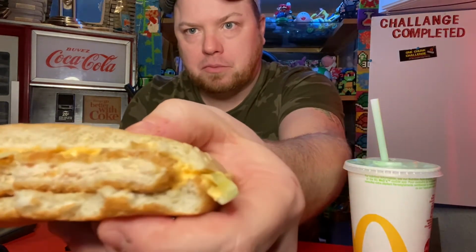I detect a little bit of spice. As you can see, there's a layer of the habanero sauce. Yeah, there is some heat to it. I do taste the flavor of the habanero. Habanero heat for me resonates on the tip of my tongue, a little bit on the back of my throat. But for anybody that's a spicy person, this isn't a bad option.